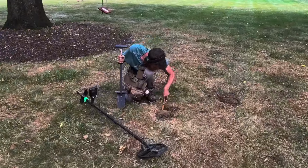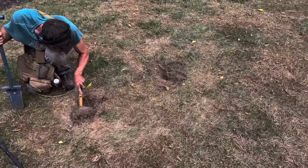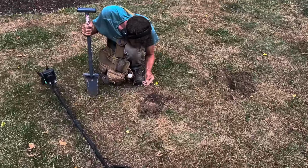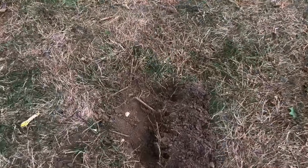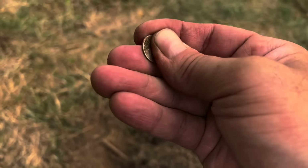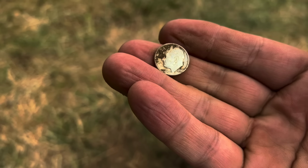All right, Rich is digging a hole, as you can see right here. But in this hole right there, he said he's got a silver Rosie. Let me just see if he might have another one next to it. It is a memorial penny. Memorial penny. All right, I'm going to skip that one. But right over here, and they've all been found in this same area, all the silver Rosies. I want to say this is like number, I don't even know, 12, 13.